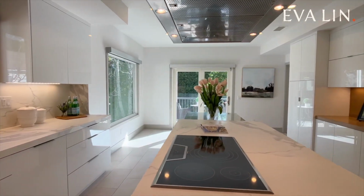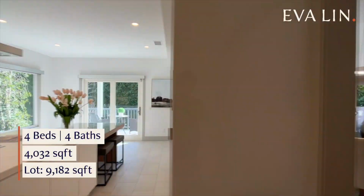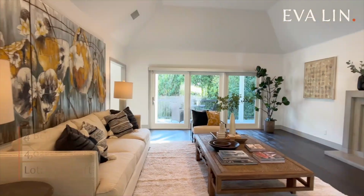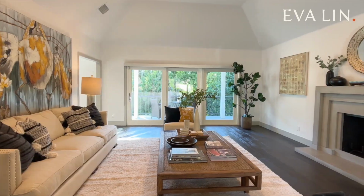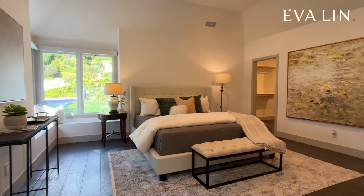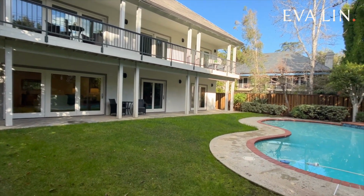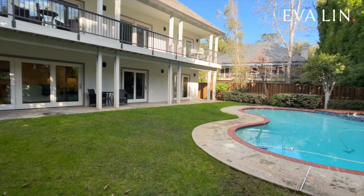Stunning design from a revered local architect, top of the line, luxurious updates throughout, and a private setting surrounded by nature's beauty. That's just the beginning of what you'll love about my latest listing in Pasadena's exclusive Oak Knoll neighborhood.